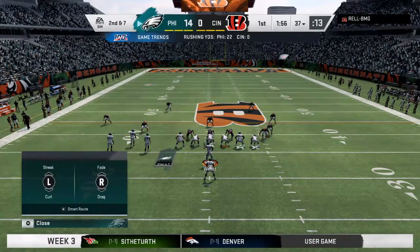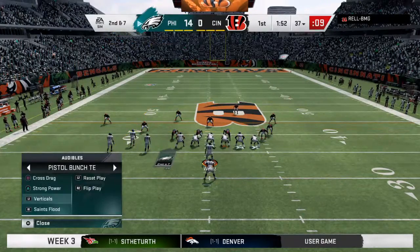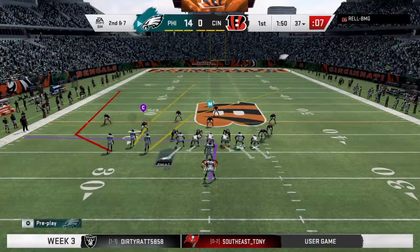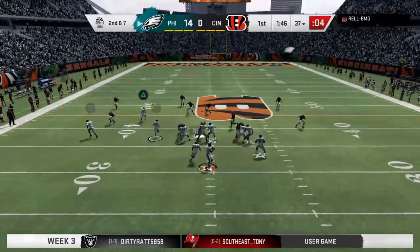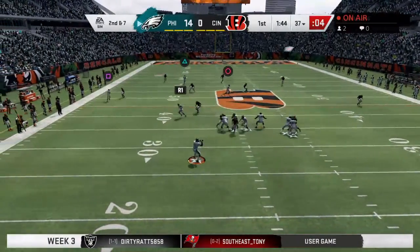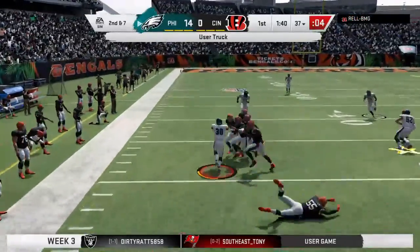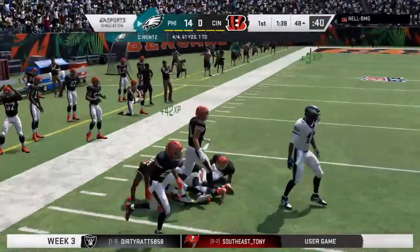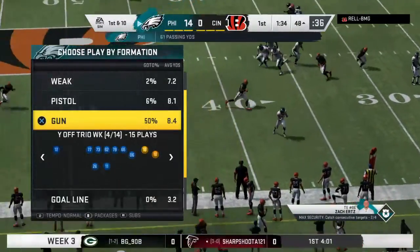2nd and 7. He's crossing. Wentz. That's complete to his running back, Connor. And he's got a 1st down and then some at midfield. He gets it across the 50 and down to the 48. 15 yards on the play, 1st down.